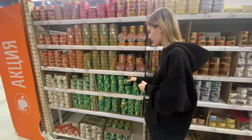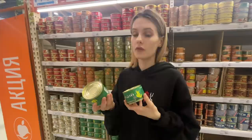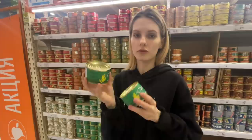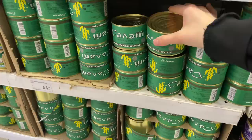Oh, made in Sakhalin. And this legendary product made on the Sakhalin Islands, a Far Eastern salad made of seaweed. Again, I really like it. It has a lot of iodine. And when there was Fukushima in 2014, all stores in Spassk just ran out of these things, because you know you have to eat iodine when there's something radioactive. I don't know how it works, and I don't know if it worked well for me, because as you can see, I started a YouTube channel. This can costs 44 rubles.